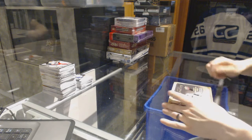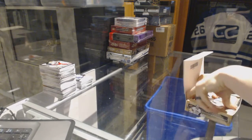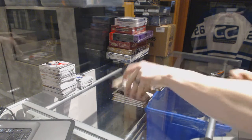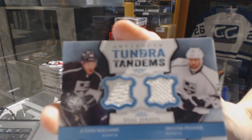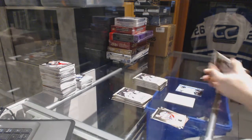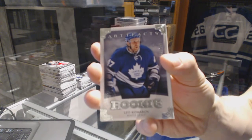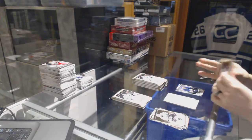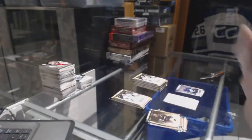Continuing on, CNC grade number 6910, we're on to the 13-14 Upper Deck Artifacts and 14-15 Artifacts. All right, Tundra Tandems for the LA Kings, Justin Williams and Dustin Penner. Rookie number to 999 for the Toronto Maple Leafs, Leo Komarov. Goalie insert number to 999 for the Dallas Stars, Kari Lehtonen.